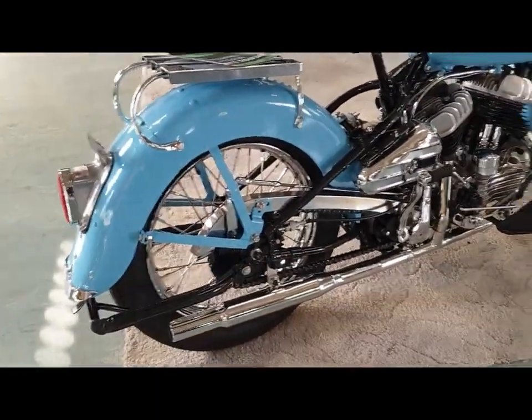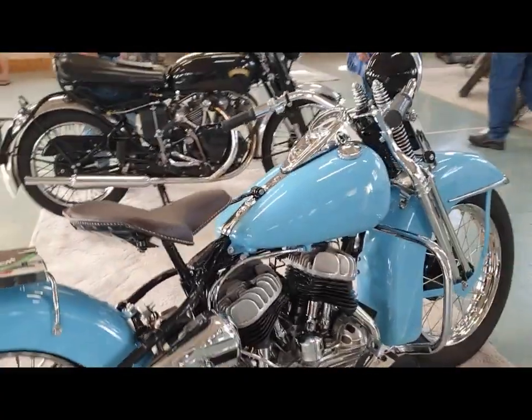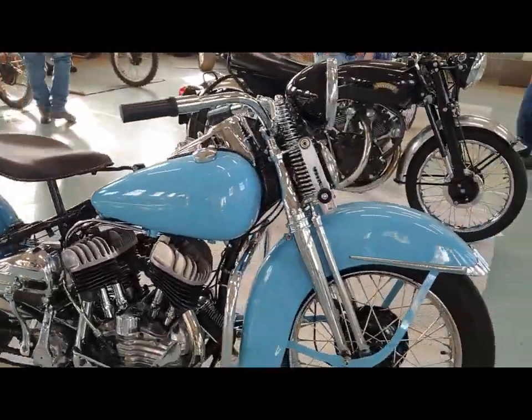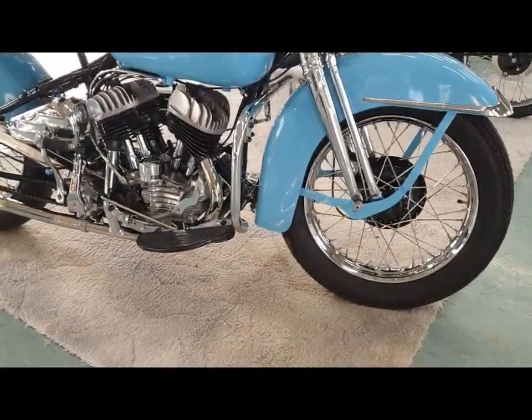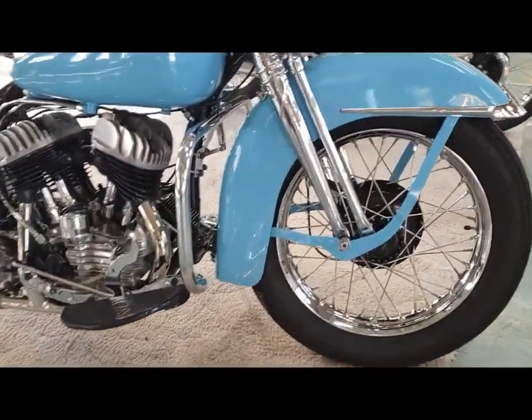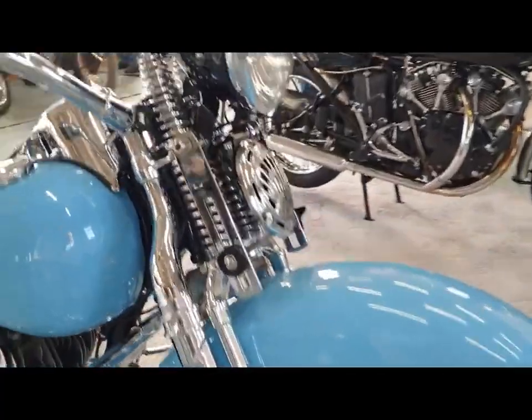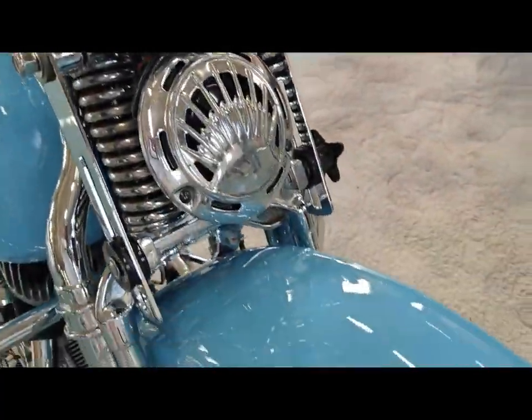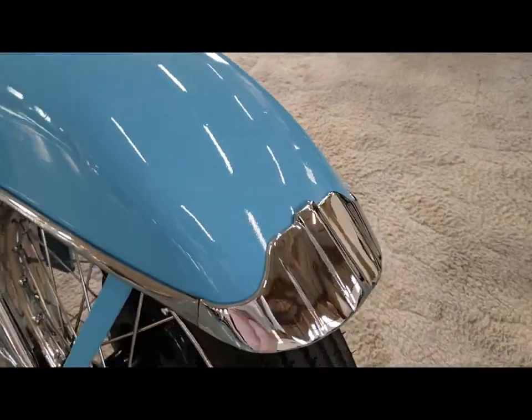Harley WLJ, very rare, not WLA and not WLC. WLA is the Army model, WLC is the civilian model of a WLA. WLJ signifies that the bike was built for use in the Pacific. Not much known about them.